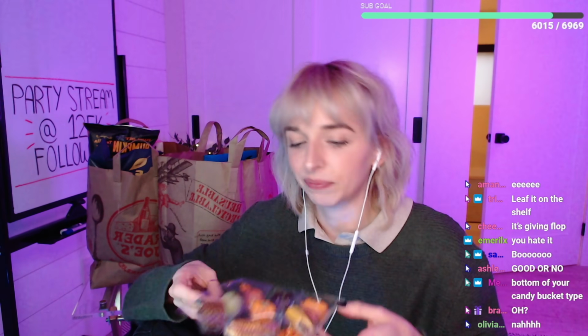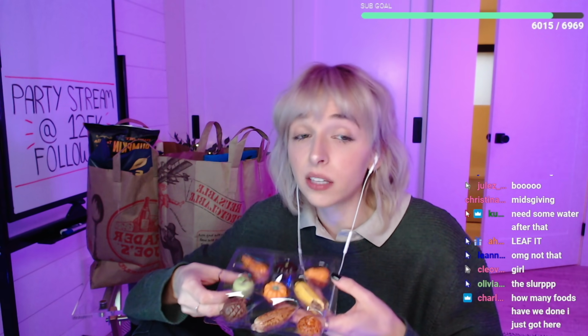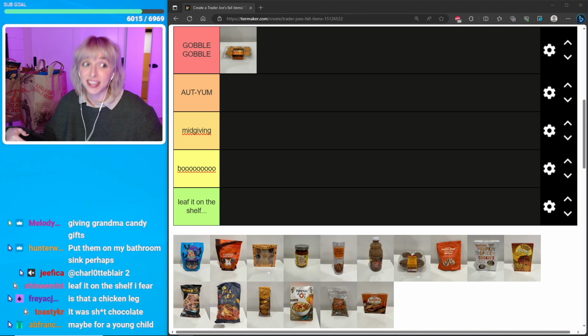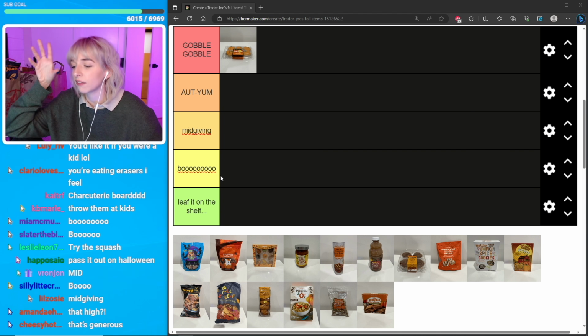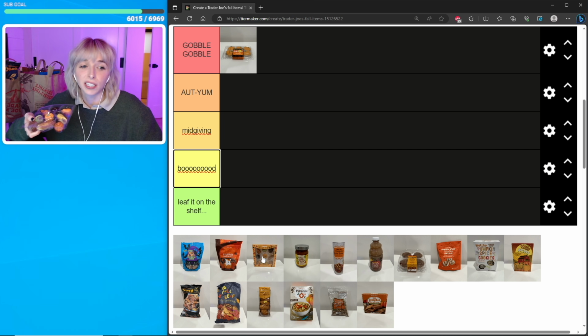Listen, you guys, they're just kind of mid chocolates, but it is kind of fun that they're shaped like fall items. I'll give them that. To me, they're giving mid. I would honestly even maybe put them in boo, but I do think it's a fun novelty that they're shaped as different items. So I'm gonna do mid giving, okay?